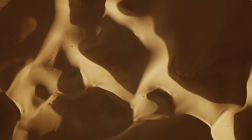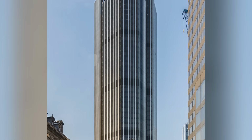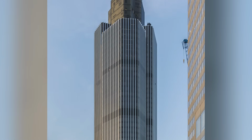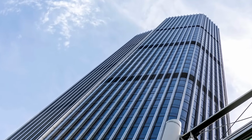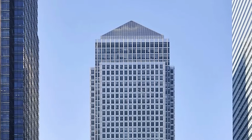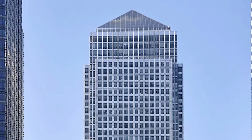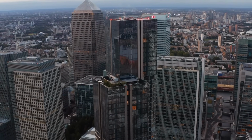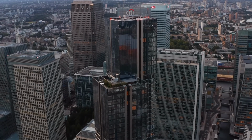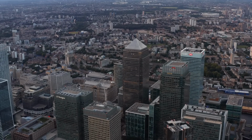183-meter-high sand dunes. How tall are they? Can you imagine? Well, look at this. This is London's first true skyscraper, Tower 42, the once tallest building in the United Kingdom, until superseded by One Canada Square at Canary Wharf in 1990. The structure is 183 meters tall, equal to the height of the sand dunes in the Sahara. Can you visualize a variety of skyscrapers appearing in the desert?